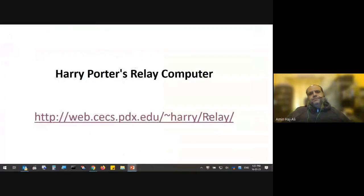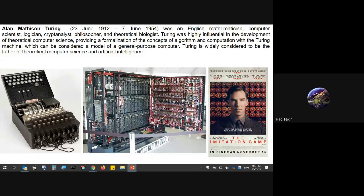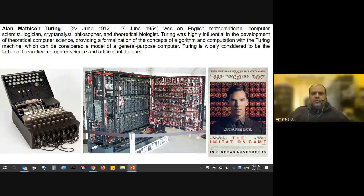All right. Well, the development of computing really peaked during the Second World War. I'm not sure if you've heard about the Enigma machine. The machine that was used by the Nazis for encryption. The Germans used it for encryption to send letters.